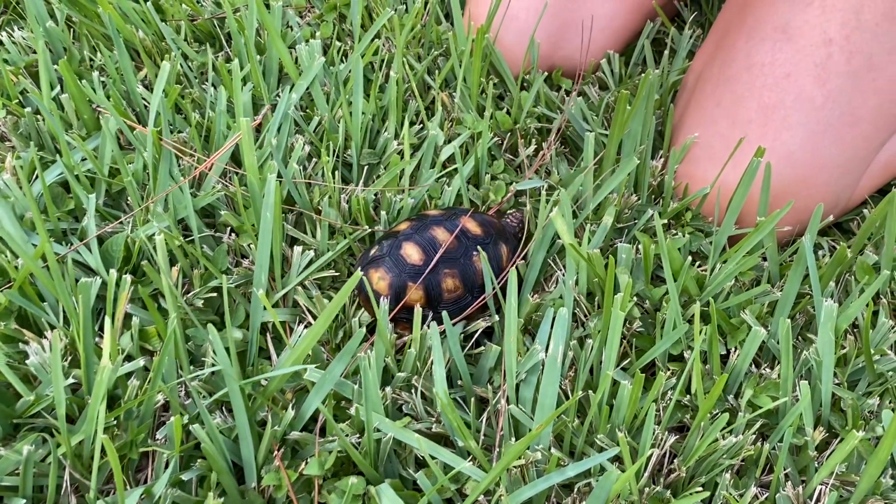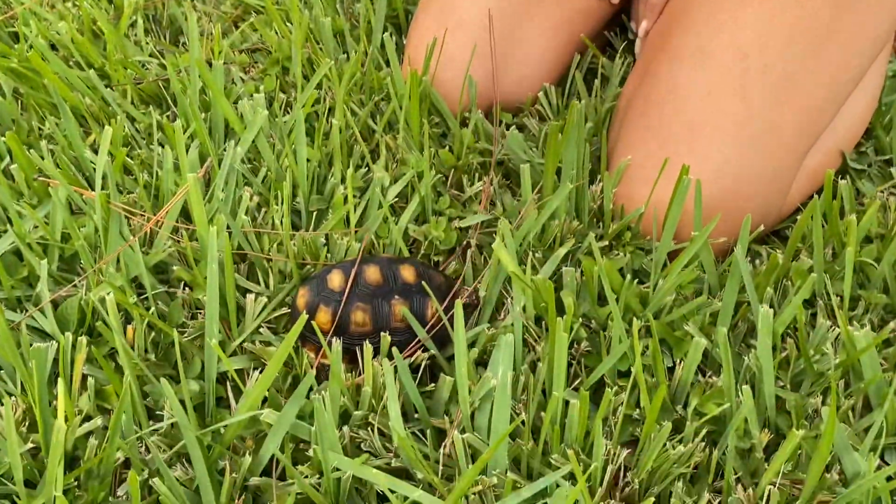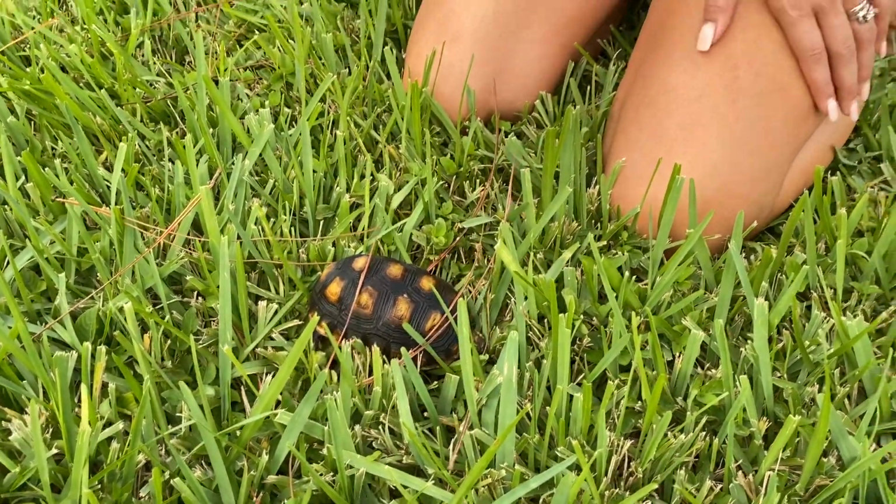Yeah, as you can see, the tortoise is very infatuated with my wife. I think everyone can see why. Oh. Well, that's it.